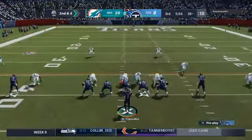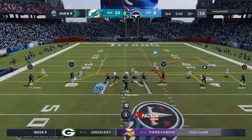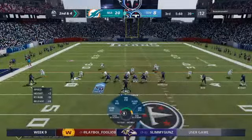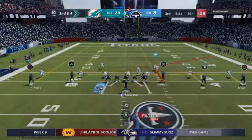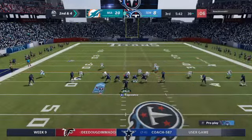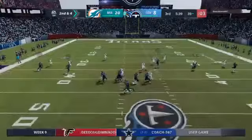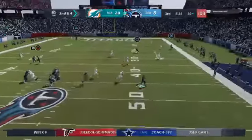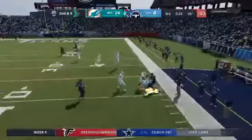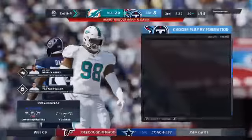6 yards was the pickup on the last completion, so here's 2nd and 4. Watch the run. Going to the air. Tagovailoa flushes to his right. He'll try and run it. Oh, the ball comes out on the hit, but they'll say it's incomplete.